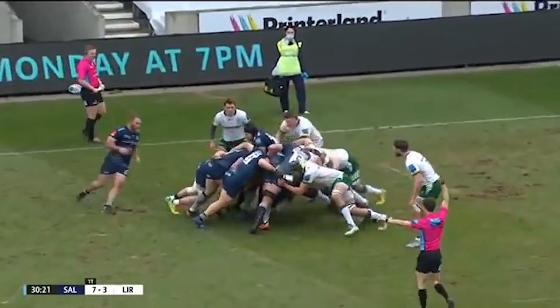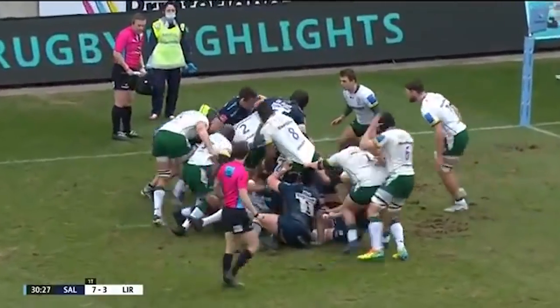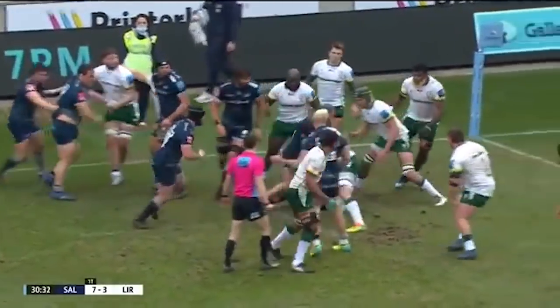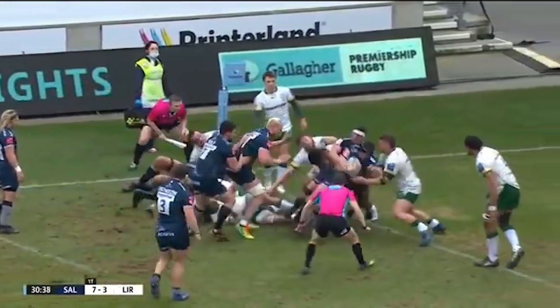Van der Merwe goes short to Josh. Yes. Here's Van der Merwe. Look at that, he's got his eyes up. He knows exactly where the touchline is. Trying to fight his way through. So, can Sale make it count this time?